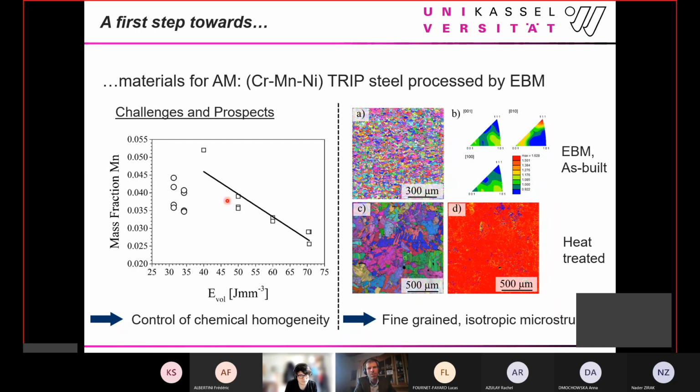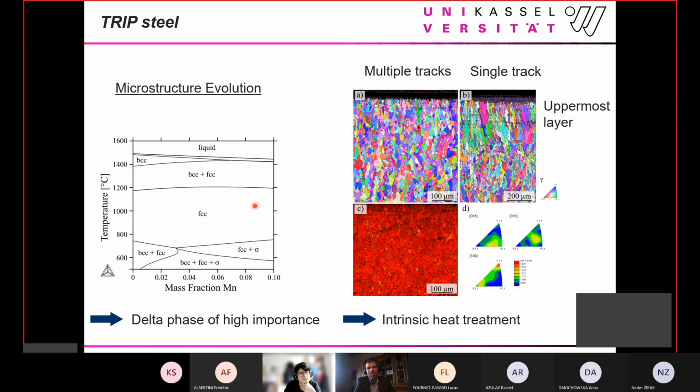But based on those process maps, we are able to control this, and we can even have chemically graded microstructures where some parts of the material show a trip effect, others not, and this just by, again, using the right process windows to lead to a controlled evaporation of manganese. Looking at the phase diagram of the material, so this is just some calculations we did with our partners in Freiberg, and we see some differences here in those phase fields as compared, of course, to the 316L. And this is very important at that point.